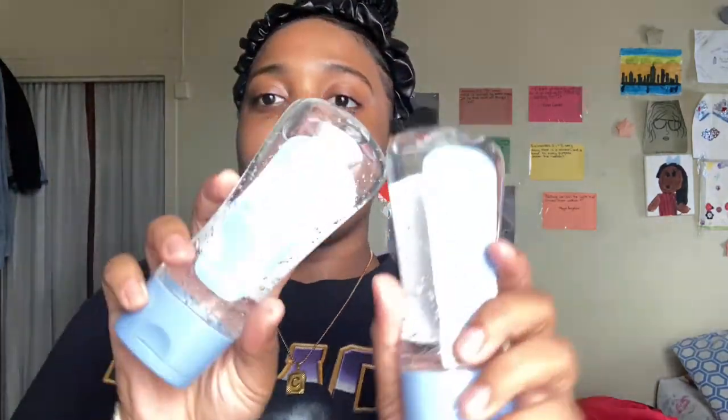And then I got these 2 baby oil gels, which I use for my feet. After I take a shower, I dry my feet off and put these baby oil gels on. It's in the scent lavender, just so I can moisturize my feet and not have dry feet, because I don't like that.